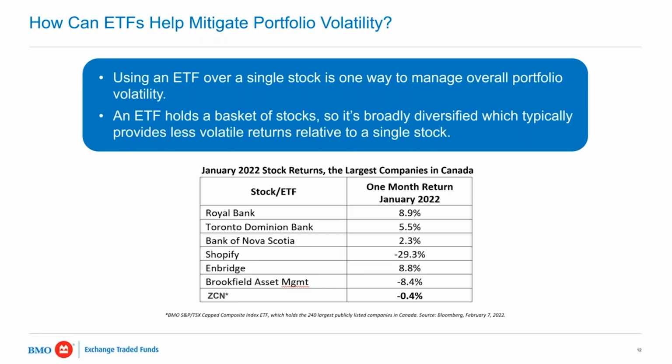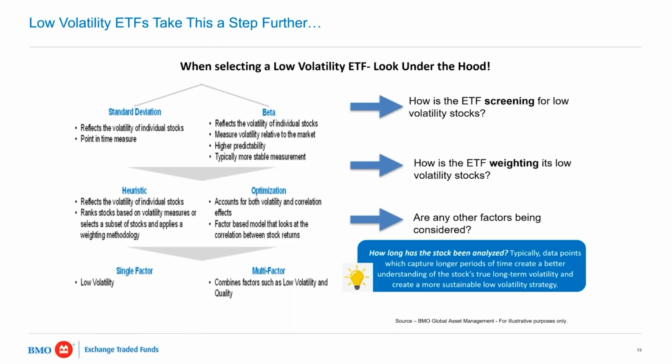People like the swings when they're to the upside, but not as much when they're like Shopify recently. Yeah, absolutely. When the losses are there, it certainly raises a lot of attention, that's for sure.